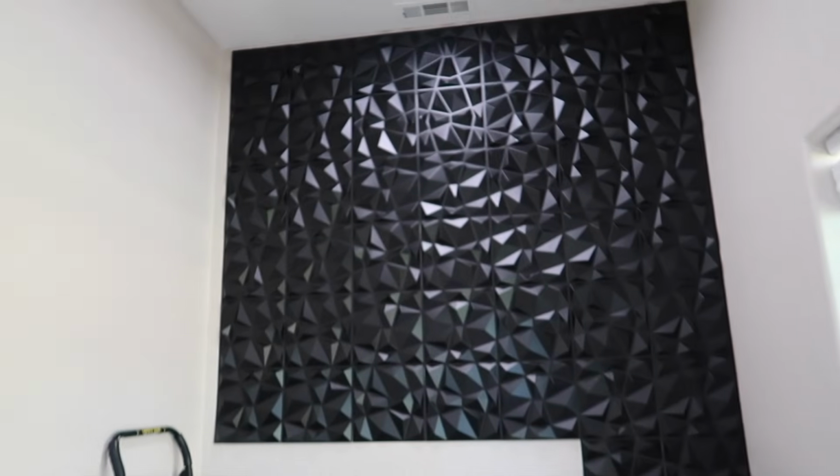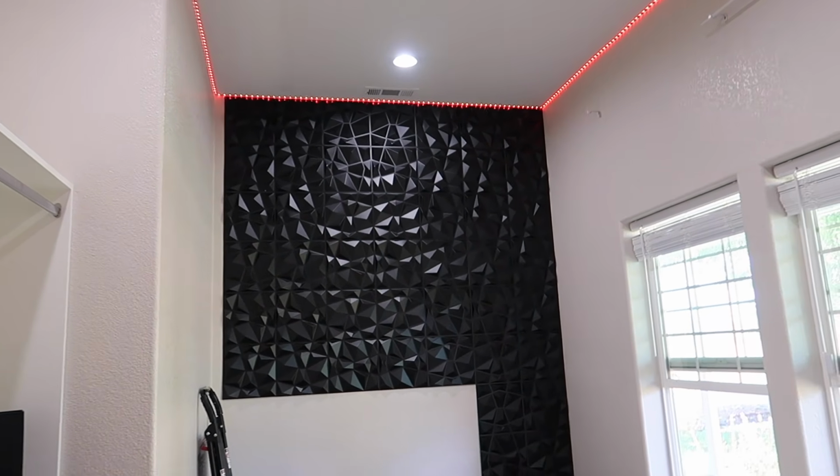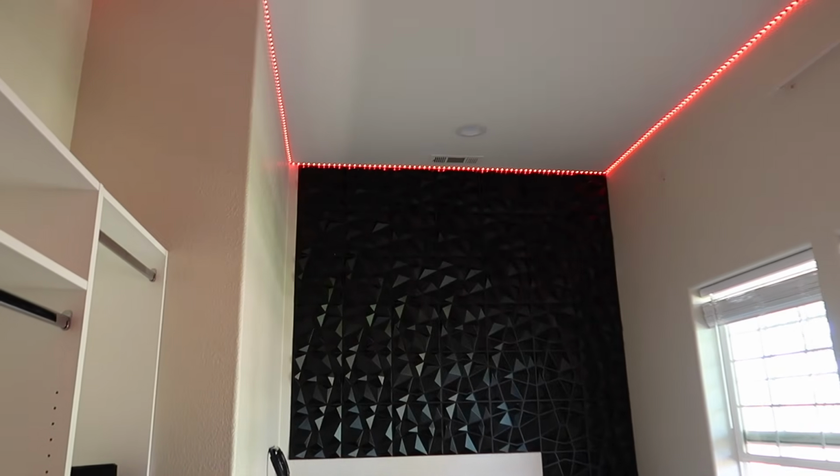Turn the LED lights on. That's what it's really gonna make this pop. It's kind of bright in here right now, but if we just pop. Oh. Oh my golly gee. This is incredible. Oh my god. Good God, man. Oh, it's coming together.